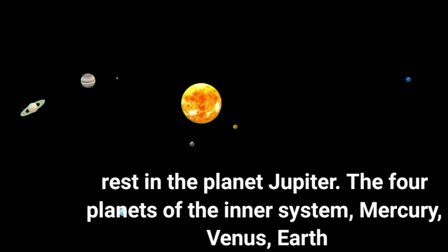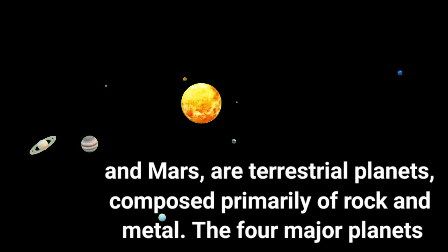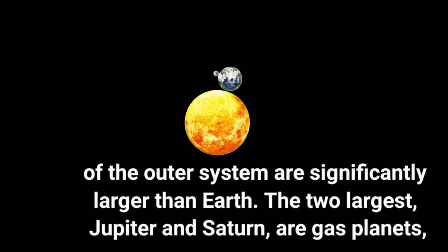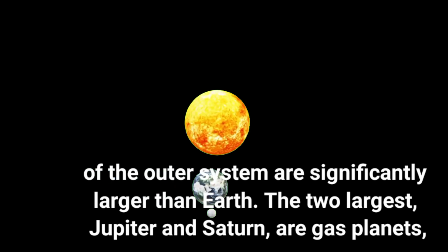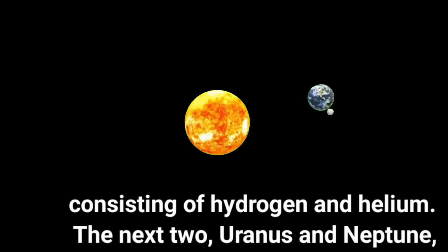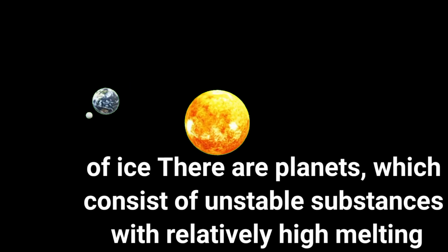The four planets of the inner system, Mercury, Venus, Earth, and Mars, are terrestrial planets, composed primarily of rock and metal. The four major planets of the outer system are significantly larger than Earth. The two largest, Jupiter and Saturn, are gas planets, consisting of hydrogen and helium. The next two, Uranus and Neptune, are made of ice.